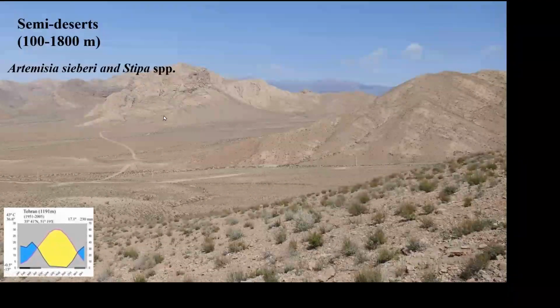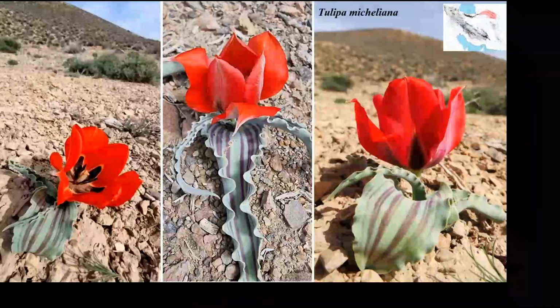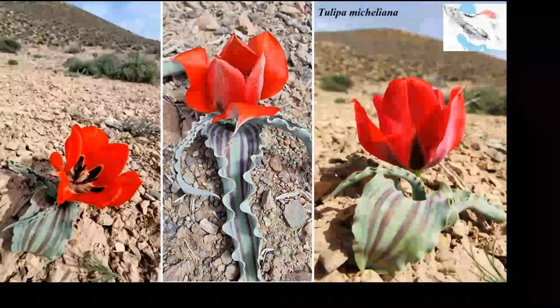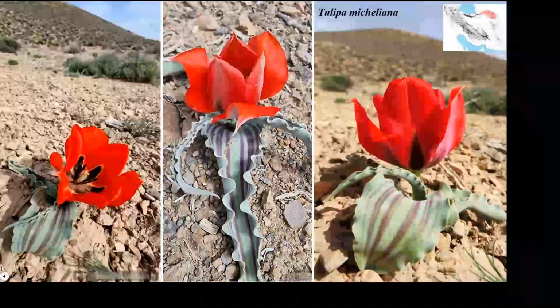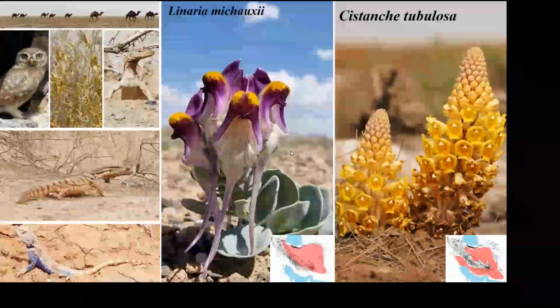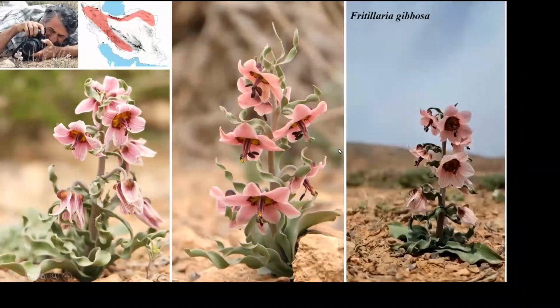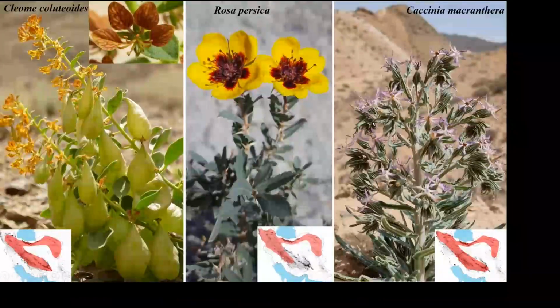Then we have semi-deserts at a bit higher elevation, foothills of Alborz. Precipitation increases a bit. Artemisia steppes we have in this region. Some of the beautiful plants that we have, like Tulipa micheliana, very widely distributed in eastern Alborz. And Fritillaria gibbosa, widely distributed in the whole Iranian mountains. It's not common, but it is widely distributed in the mountains. Another beautiful species, Rosa persica and Cleome, are distributed in this zone.